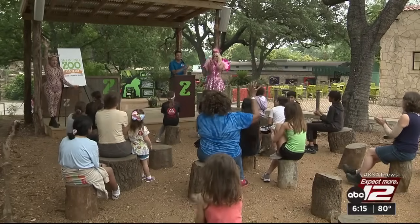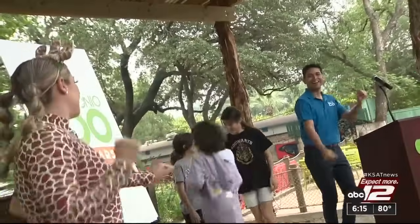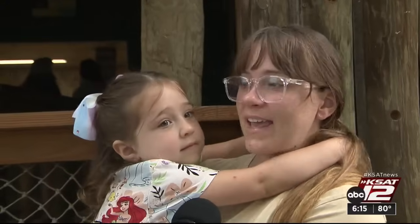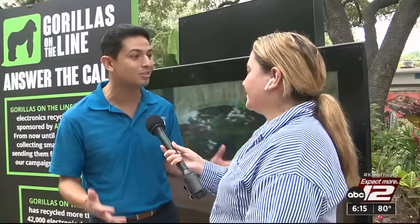There was a lot of dancing at the San Antonio Zoo this morning. Visitors celebrating the San Antonio Zoo's 110th birthday. Happy birthday, and we're just so excited to always see the animals. Happy birthday, San Antonio Zoo. 110 is quite a good birthday. 110 years is a legacy.